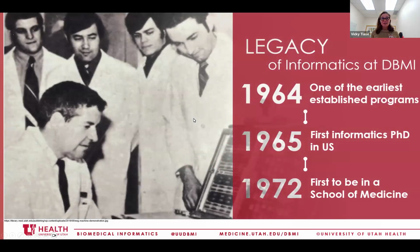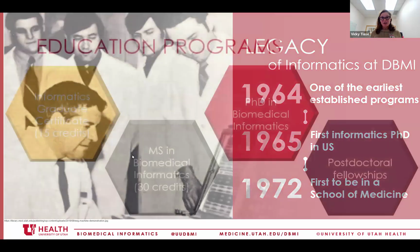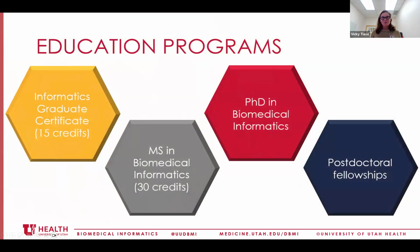So to start, one of the most exciting things about the University of Utah Biomedical Informatics is the very rich history of this program. One of the oldest programs in the United States, first informatics PhD in 1965, and then first to be in a school of medicine in 1972. So a lot of firsts. A lot of great work that we have as a foundation to build upon here in the department, and a lot of great expertise that we have carried through the years. So it's a very exciting place to be, part of a large academic medical center as well, where we can really collaborate from an informatics perspective.